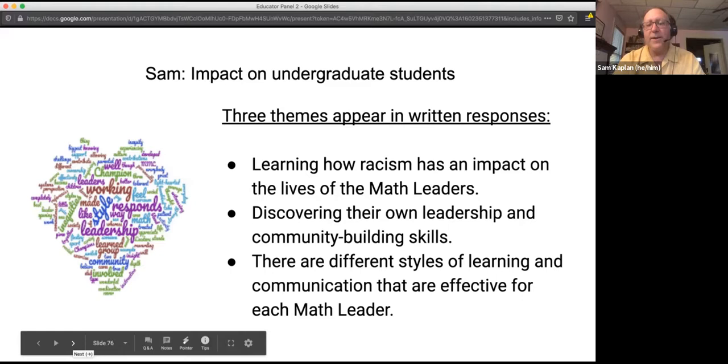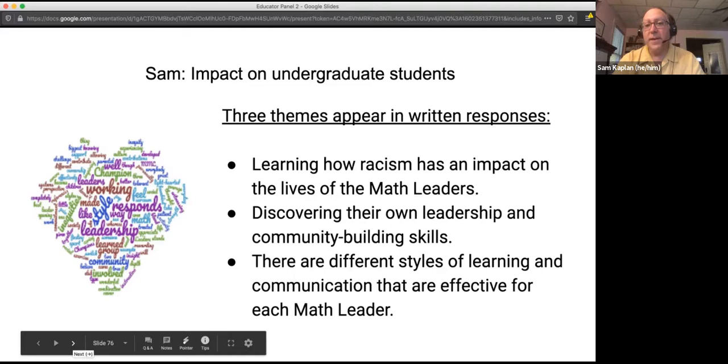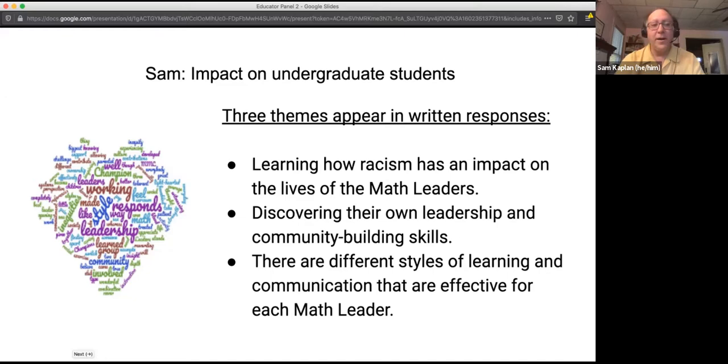But the three things that showed up repeatedly were understanding better how racism impacts the lives of children, discovering their own leadership and community building skills, and realizing there are multiple styles of learning and communication, which many of them are going to go on into teaching. So that's a wonderful thing to see.